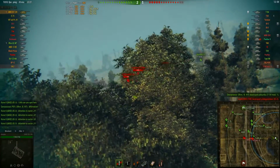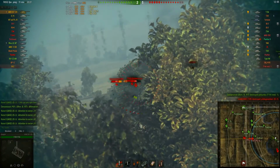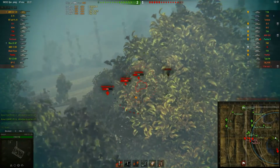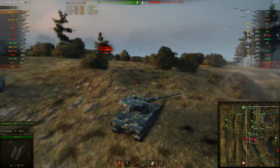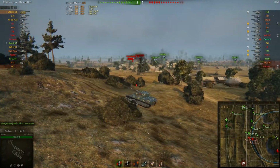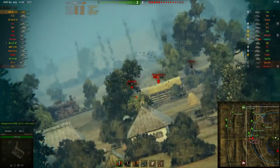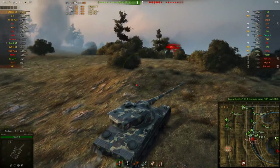Now I'm trying to be careful here, not go on the hill and expose myself too much. Side of the Panther. Panther 2, straight through the turret. This penetration is great. We missed that shot there. Fire 1 blind at the AMX CDC. And I believe we hit him because he's now on 8% health. And we're looking for the last shell.